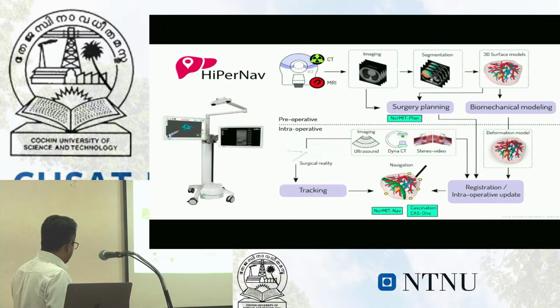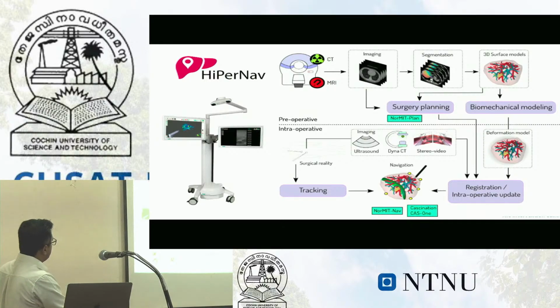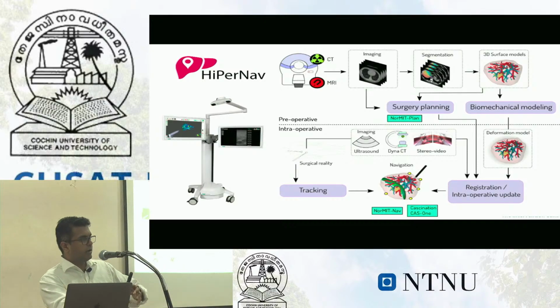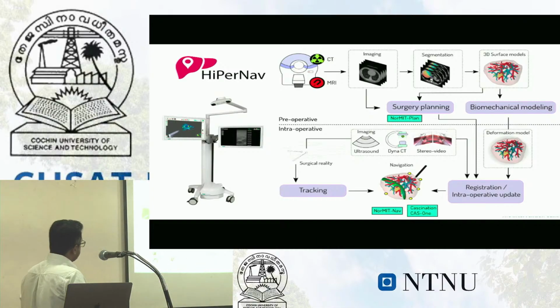So for that, we had the EU project where NTNU was also part of. It was with many partners around the EU, looking at all the different aspects. The aspect I was talking about right now was the segmentation, 3D model, visualization, surgery planning. But we brought in a lot more: biomechanical modeling of the 3D liver, using that for registration. Registration means the liver is moving, so the moved liver is compared to the preoperative liver that was taken before.